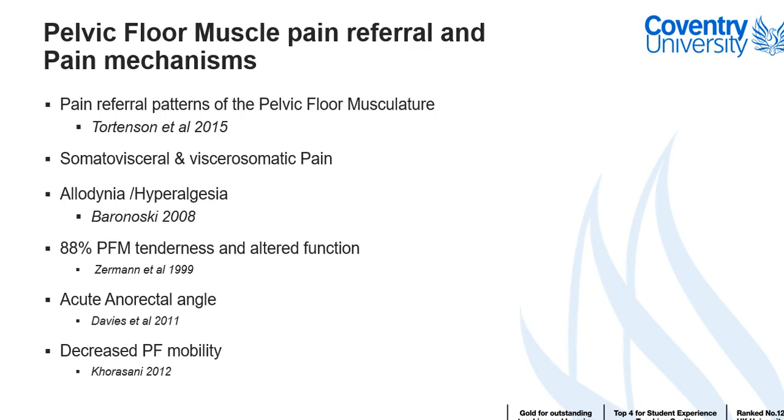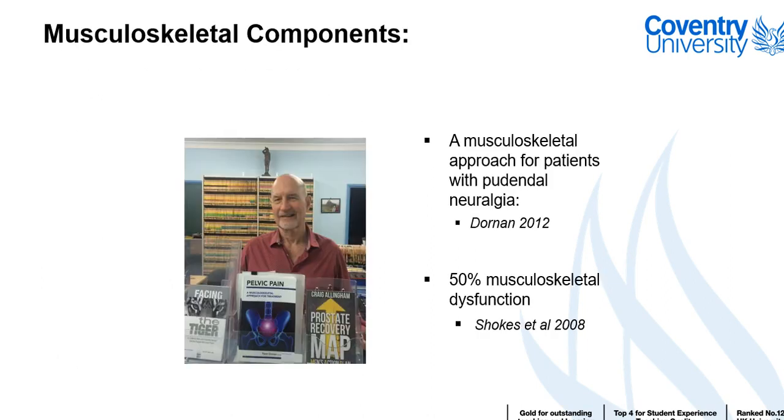And a bit like other muscles, you get decreased mobility. You know, if we get spasm in the erector spinae or dysfunction in the upper traps, that muscle's not going to lengthen, stretch. It's not going to have its normal mechanical qualities. And we see the same internally. So musculoskeletal wise, Peter's work is really important. And if you Google Peter Dornan, he has written a paper on a musculoskeletal approach to male pelvic pain, which is freely available.